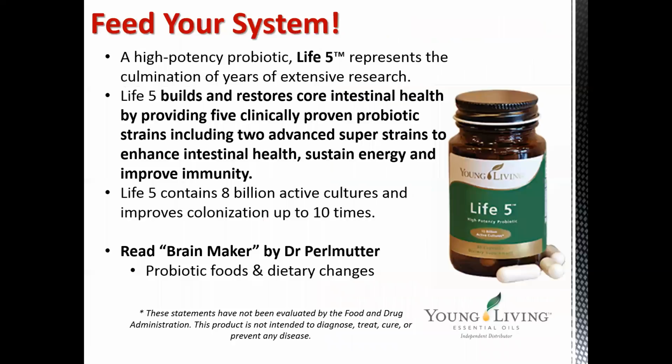And then Life 5, which is now Life 9, and we need a new slide. Yes. So Life 5 itself is still available also, but Young Living just revealed Life 9 with the Christmas catalog. It has 4 more probiotic strains, so instead of 5, it has 9. Yay! Yes. And this helps, again, our intestinal health, helps with energy, and improves immunity. So if 5 was great, you can only imagine how wonderful 9 is going to be. Yeah, I'm excited to get this one.